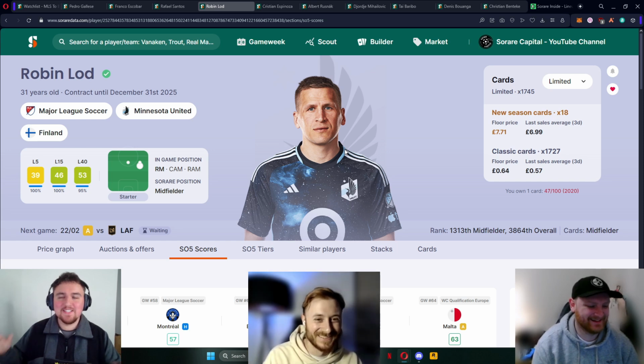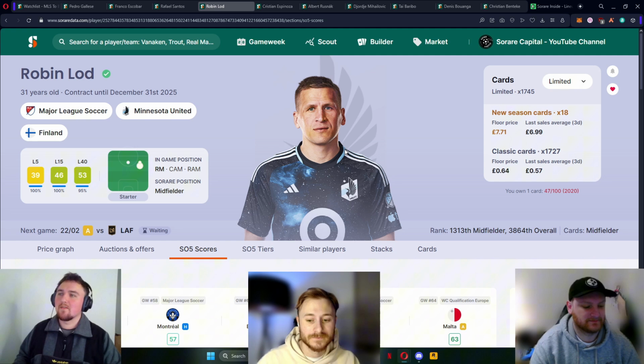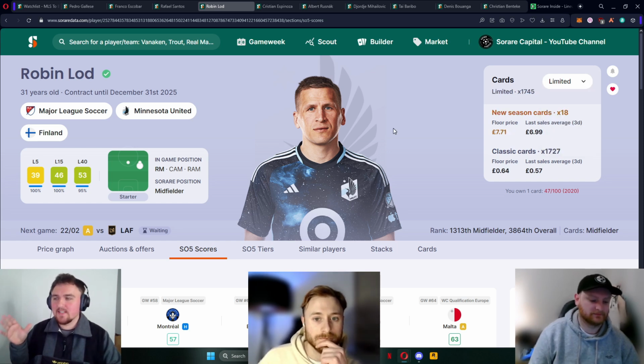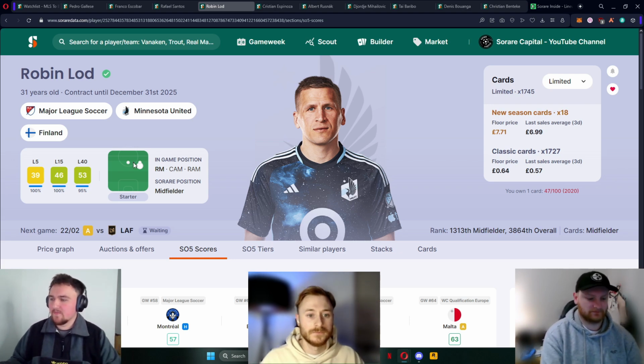And going into that little Tesco bargain bucket you're talking about earlier, we got Robin Lod here. Obviously, we're going into the first of the midfielders. Now, this is somebody who is definitely, I think, actually the cheapest person on this list in regards to limited and I believe in rare. Yeah, rare hitting at £8.30 and limited just at 64p, which is very, very nice indeed.